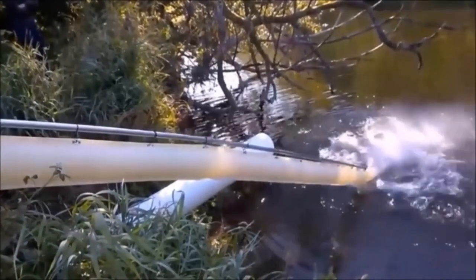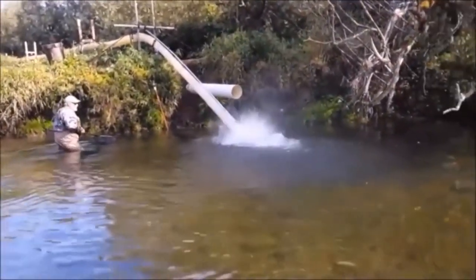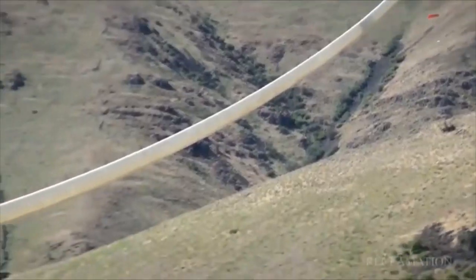So far, the portal has worked on 19 different species, everything from sturgeon and steelhead to Asian carp and walleye, moving up to 60 fish per minute or 86,400 fish per 24-hour period. The design has been in use since 2011. The Minnesota Aquatic Invasive Species Research Center uses it to remove invasive carp from the state's lakes.